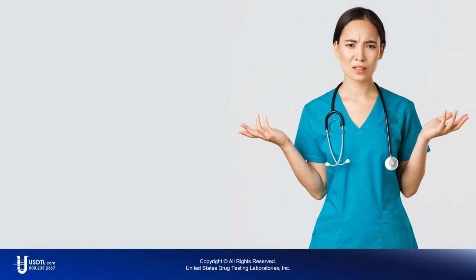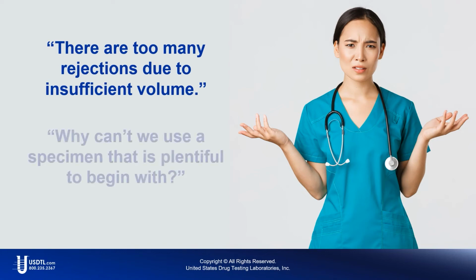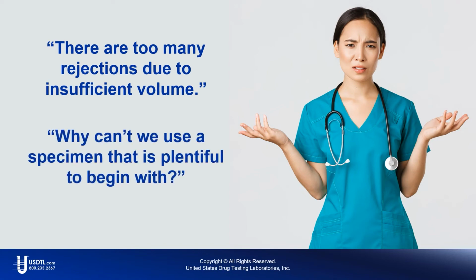Our team was visiting a group at McKay Hospital out in Salt Lake City, Utah, about 15 years ago. And the nurse manager approached my friend and colleague, Bob Demery, and said, "Bob, there are too many rejections due to insufficient volume. Why can't we use a specimen that is plentiful to begin with?" And Bob said, "Well, what have you got in mind?" And she said, "Umbilical cord. There's a ton of it, and we just throw it away." That's an interesting question.